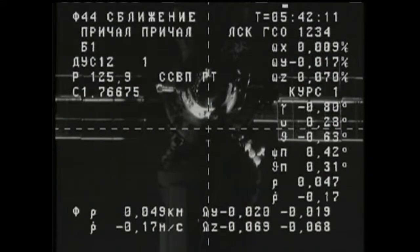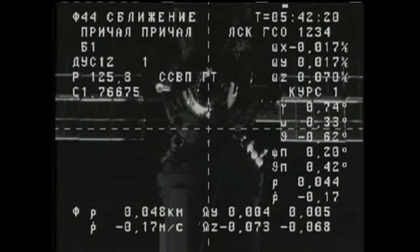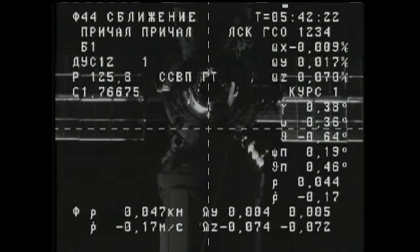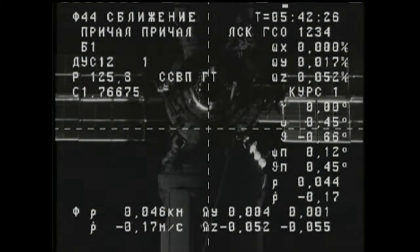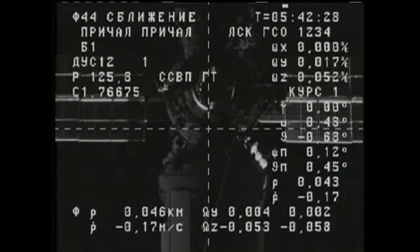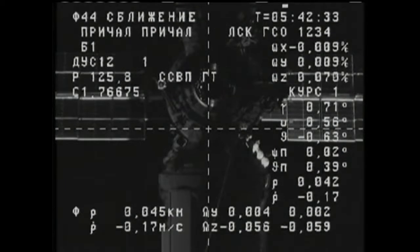Through an interpreter, you hear the conversation between the Russian flight controllers and Korolev, between Sergei Prokopyev and Dmitry Petelin aboard the International Space Station, as they watch the approach of Progress on the monitor in the Zvezda module, just 46 meters away.